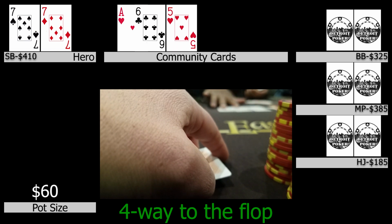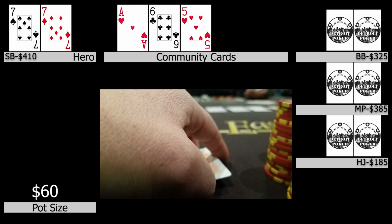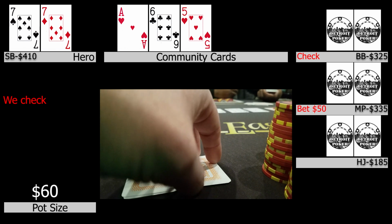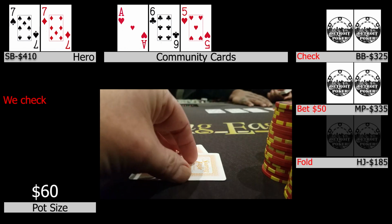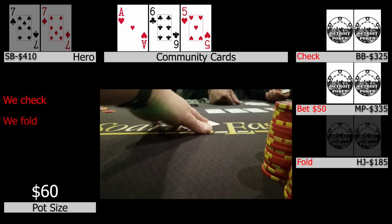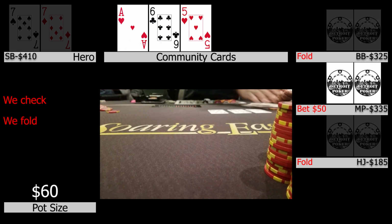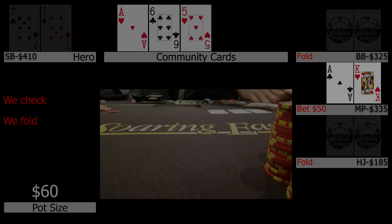And the flop comes ace 5-6 with a couple of hearts. We are up first. We really don't want to place a bet on this board. So we make the check. And the big blind checks as well. Middle position announces his bet, and he does sound pretty confident. Hijack makes the fold, and we're just going to be check folding here as well. And after the hand's over, middle position does show us ace-king offsuit, so we made a good fold there.